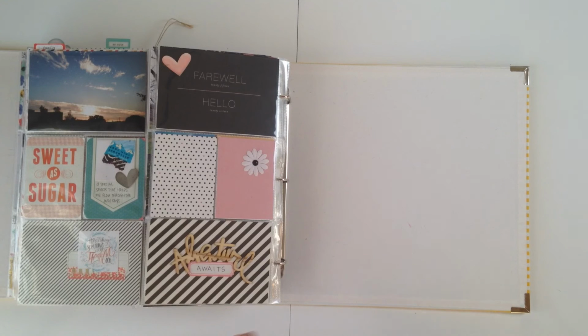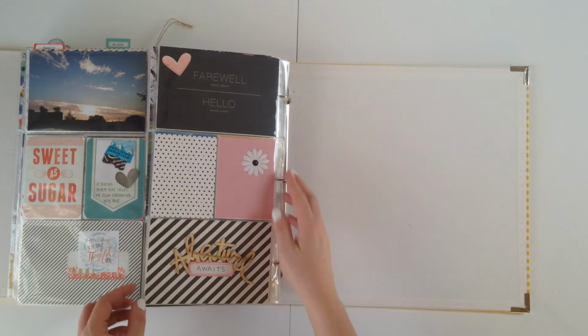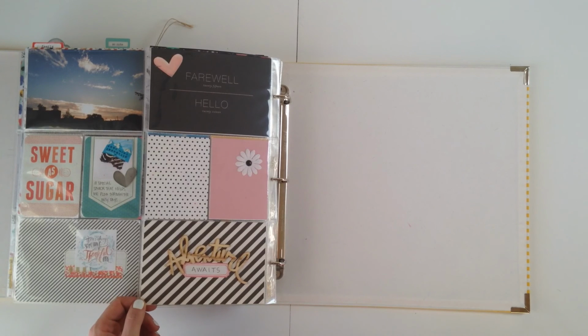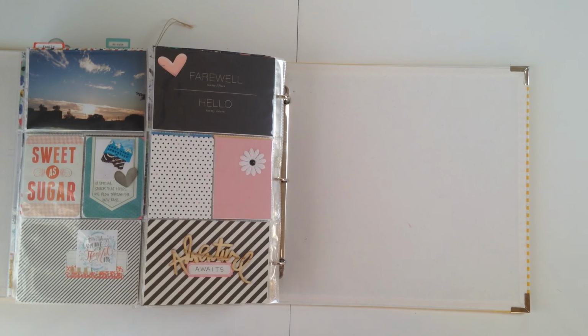So I did fill in the color with a similar color pen, only because when you stamp, it doesn't always come out super sharp. So just because I prefer it to be a little bit more sharp, I just filled it in with a little pen. But then that was it. I put this flower here with a little enamel dot on top, and just that was it. I didn't do any journaling. I just felt like I was done and I just really wanted to finish this book and be done and put it away.